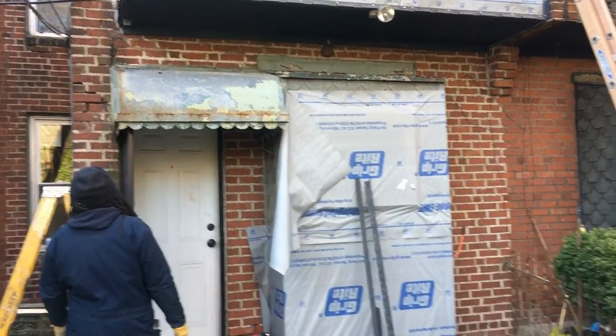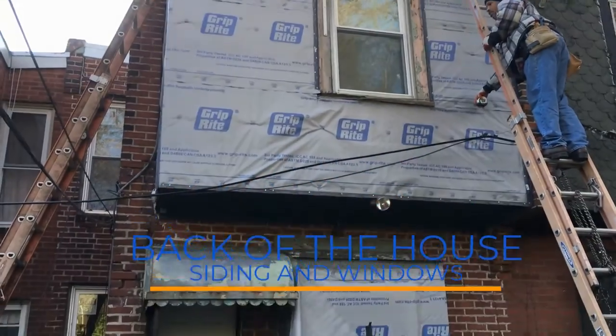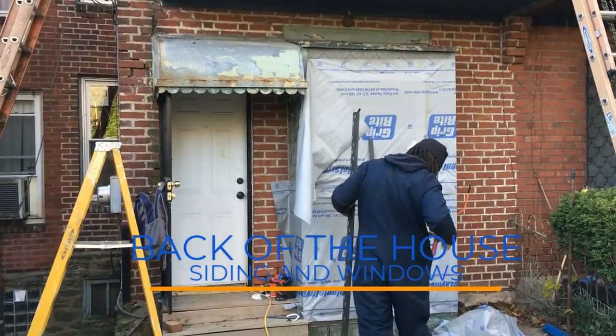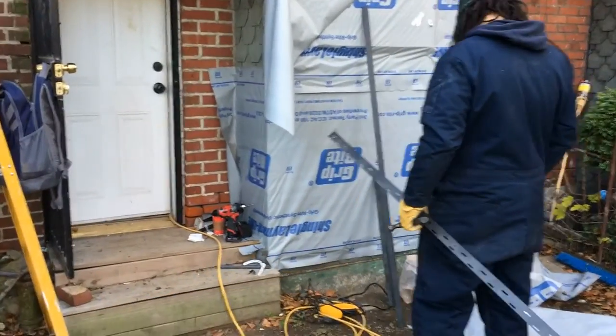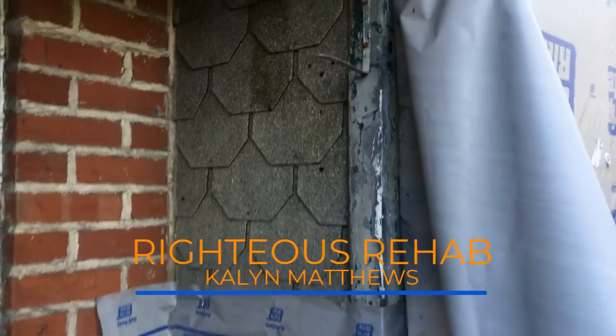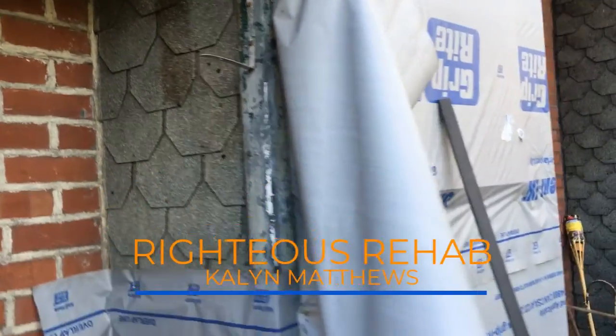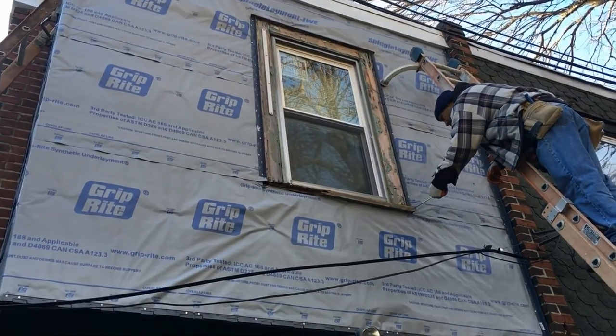So we're replacing the siding on the back bays, or putting new siding on, and so far we put on the underlayment, and here's the old siding, the shingle siding, and we took off the awning that was above the second floor window, which is right over here, and we're not sure about this other awning.